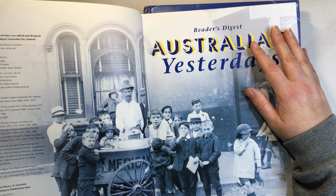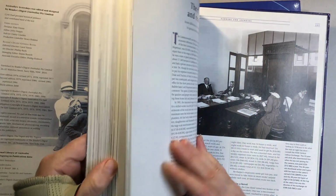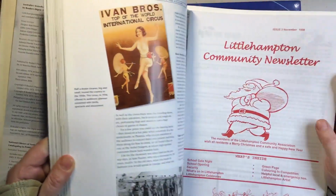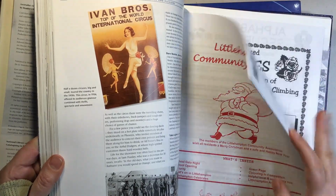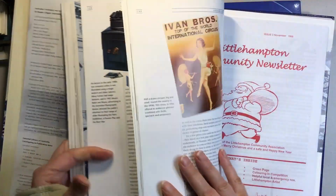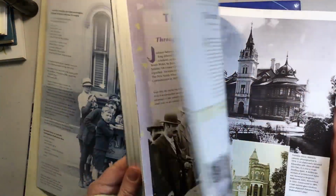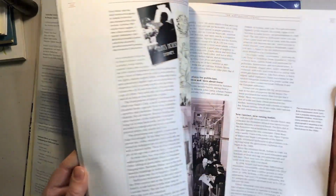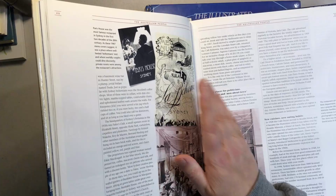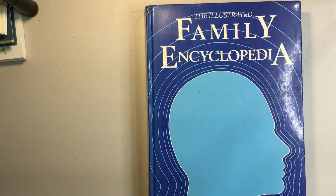Blah blah, 3rd edition 2000, so yeah, much newer. Little Hampton Community Newsletter, fair enough. But it's these sort of ads and ones like that that I just love. Great ephemera, especially when you can't get hold of this authentic vintage ephemera like that. These books are the next best thing.